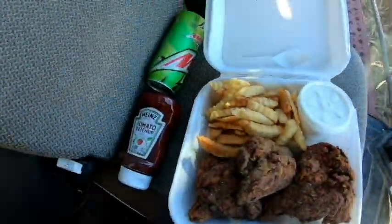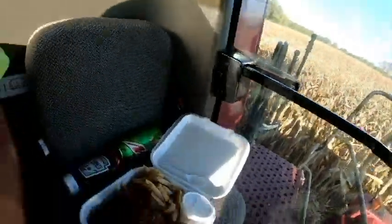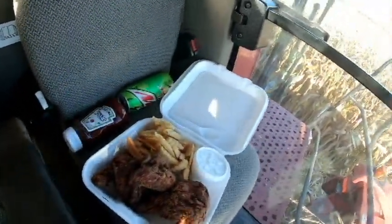Dinner time. American Legion was having their fish and chicken fry, so my aunt ran and picked us all up dinner, so we're going to eat real quick.